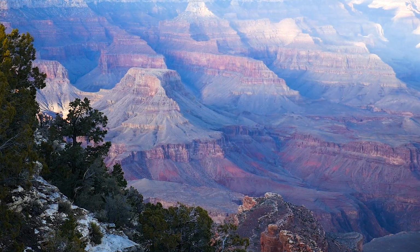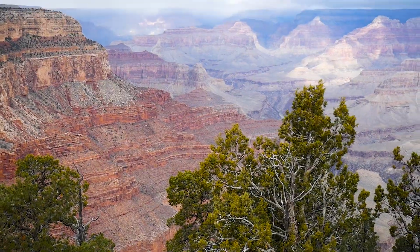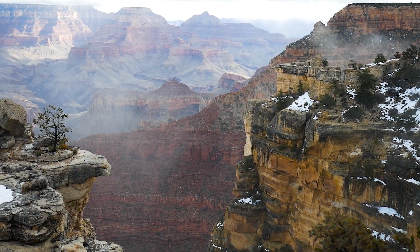So the canyon is 277 miles long, 18 miles wide and 1 mile deep. Pretty impressive. No wonder it's one of the most well-known national parks in the world and one of the 7 natural wonders of the world. Yep, it sure does make me wonder and go, wow.